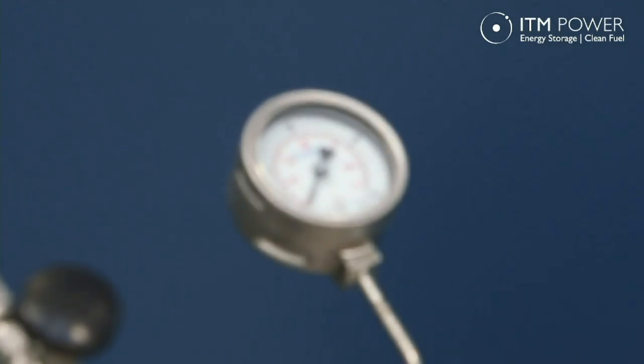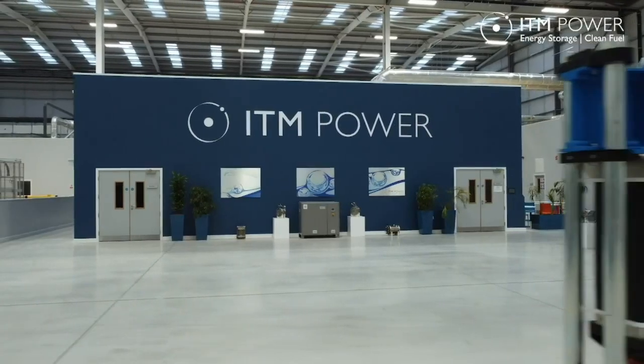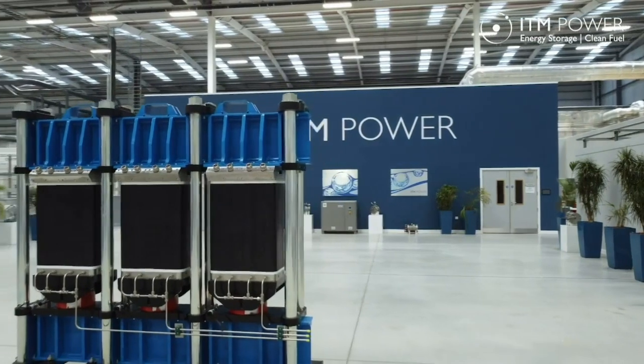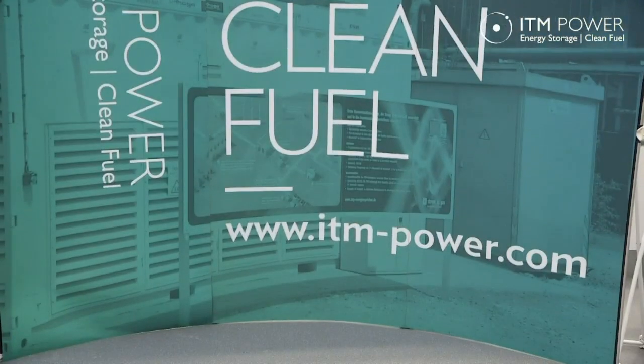ITM Power has been developing PEM electrolysis equipment for the last 20 years. And we were the first hydrogen-related company on the London stock market. And our electrolysis equipment is now being deployed in locations all over the world. And our customers are interested in a number of different important things. They're interested in efficiency. They're interested in current density. They're interested in full system costs, and they're interested in performance and lifetime. And at ITM Power, we've developed a technology that's world leading in this area.